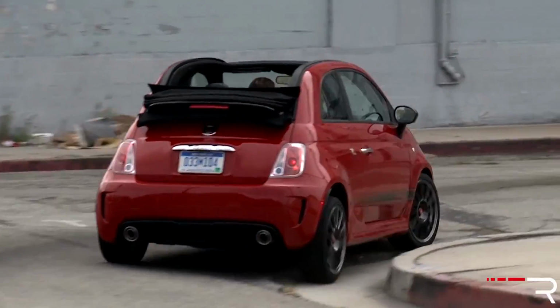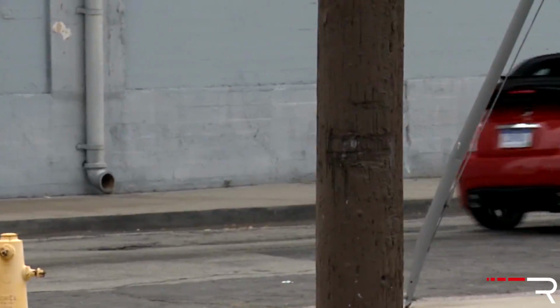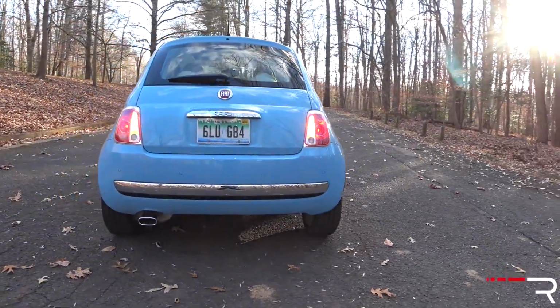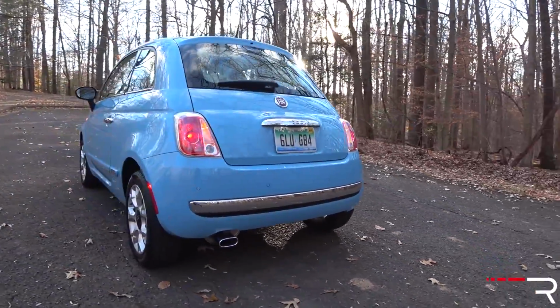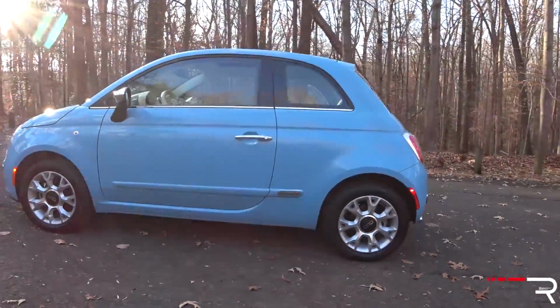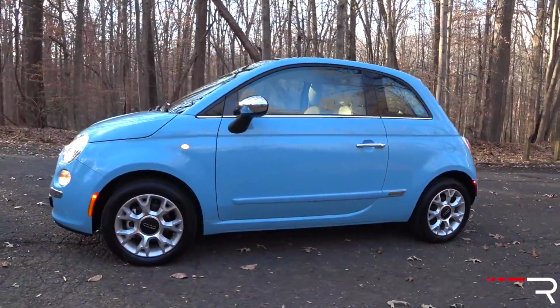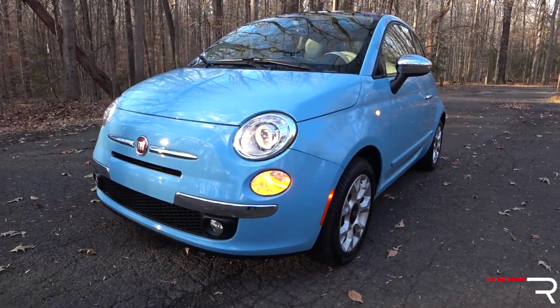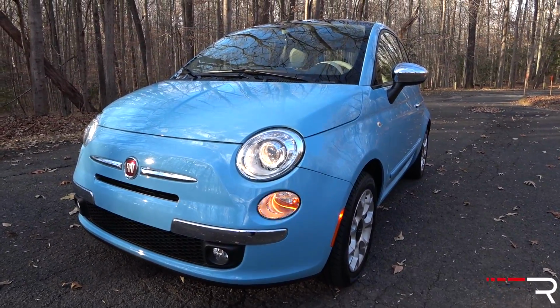And overall, I think this car still looks very cute. It actually still attracts a lot of attention out on the road, especially in this retro blue color. But I am curious to see what Fiat plans to do with this car when they redesign it, kind of bring it into the modern age, make it a little bit more modern with some LED lighting, a little bit sleeker design here, maybe a lower stance to give this car a little bit more of an aggressive look. But let's take a look at the inside and see what Fiat has done over the years.